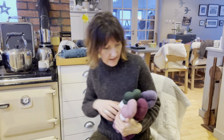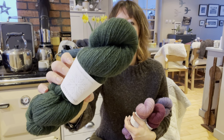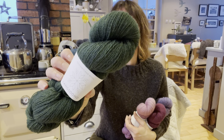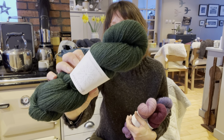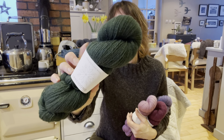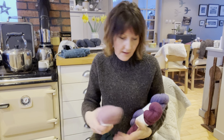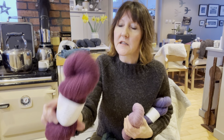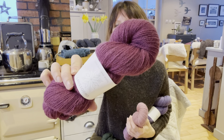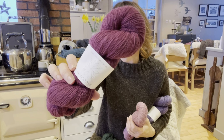Just lay that down there. This one here is called Winter Gers, and Gers is a dialect name for grass, so it's just the Winter Gers, and that's dyed with fustic and indigo. This one is Marsh Orchid, and that's dyed with lac.